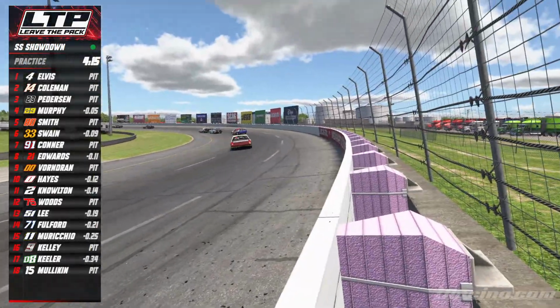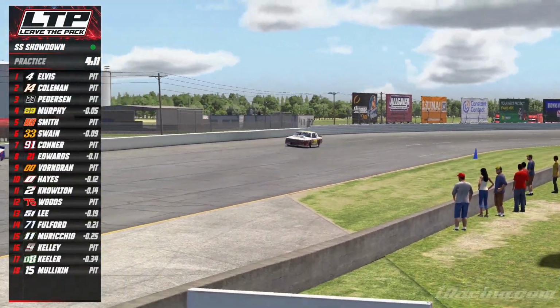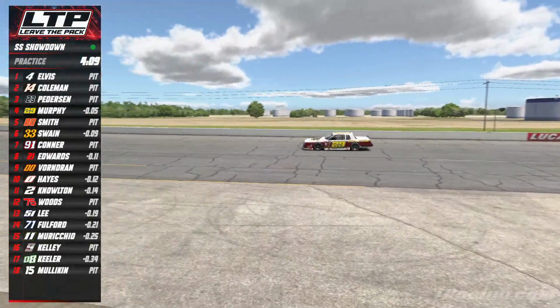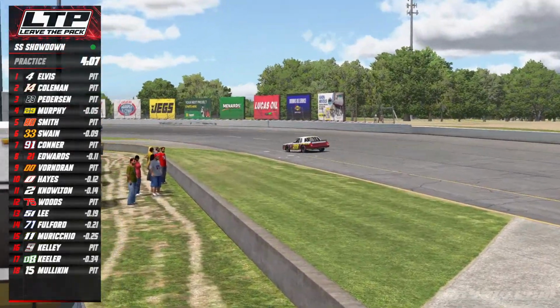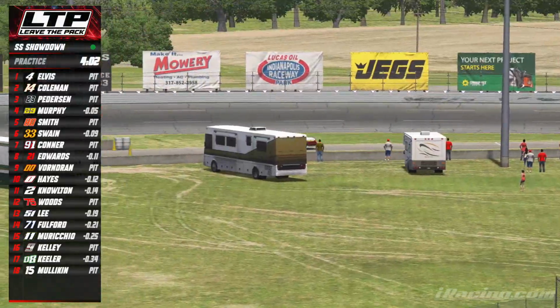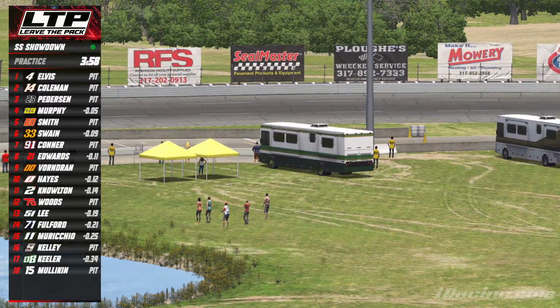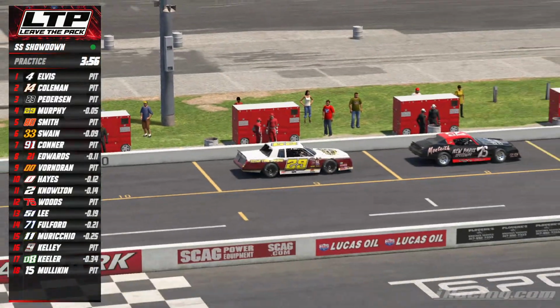I am your host, Winston Deal, getting ready for race number 5 of the Leave the Pack Street Stock Showdown. Tonight we are at the Indianapolis Raceway Park. We are going to go for 50 laps of action, and it's going to be an exciting one here.